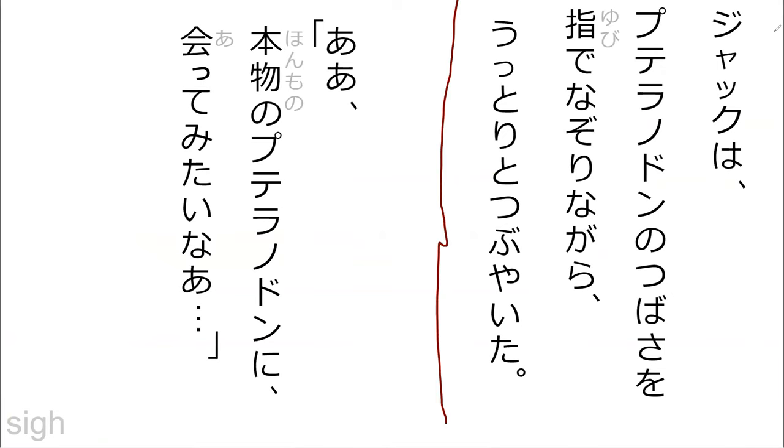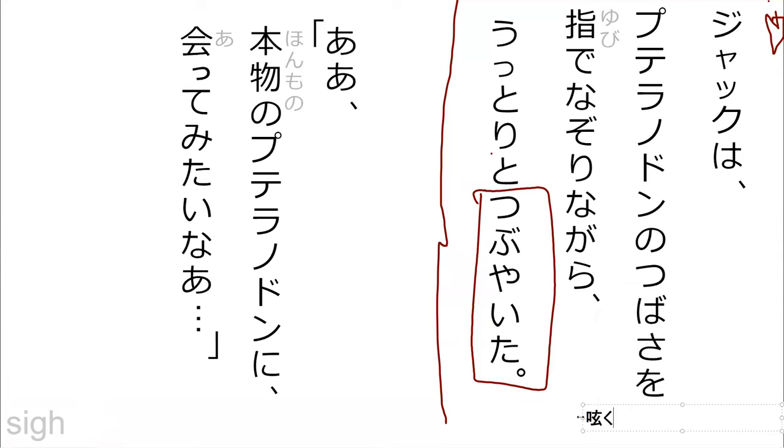Okay, let's read this part first. ジャックは舞台のドンの翼を指でなぞりながらうっとりと、つぶやいた. What's that mean? Tsubuyaita. Tsubuyaku is the dictionary form, and what kanji character do you think is important? Like what radical in that kanji? The kuchi. So this has to do with the mouth. Tsubuyaku means to mutter.